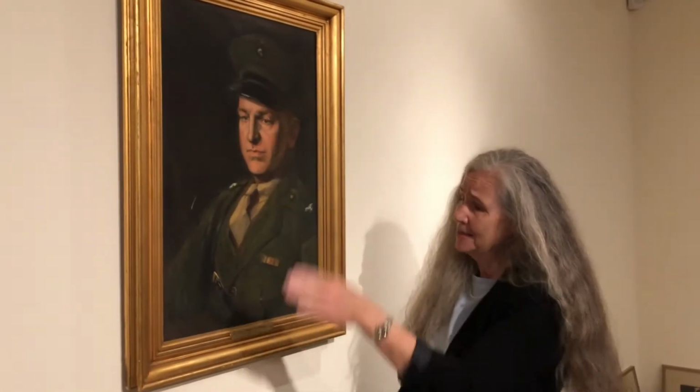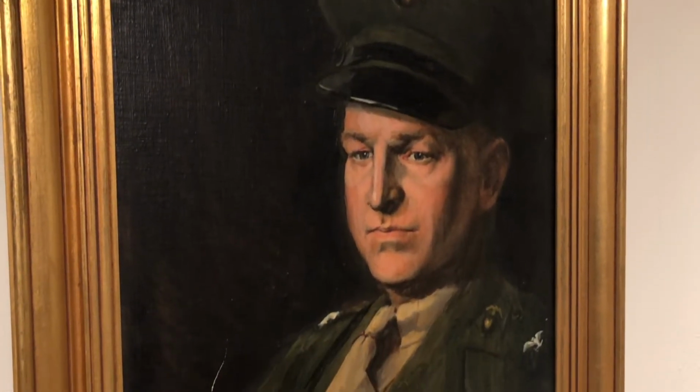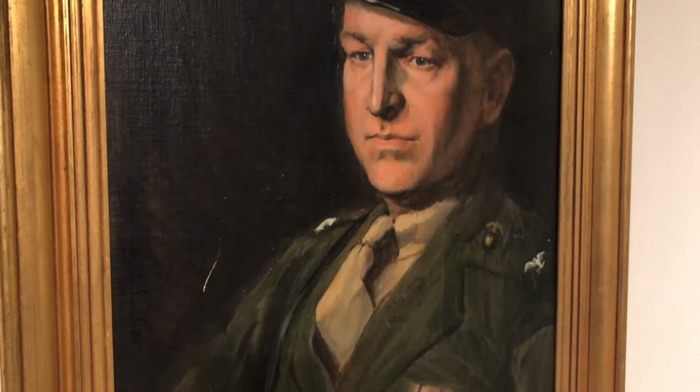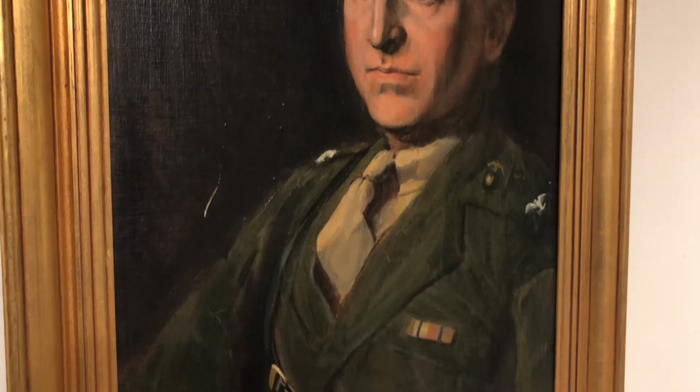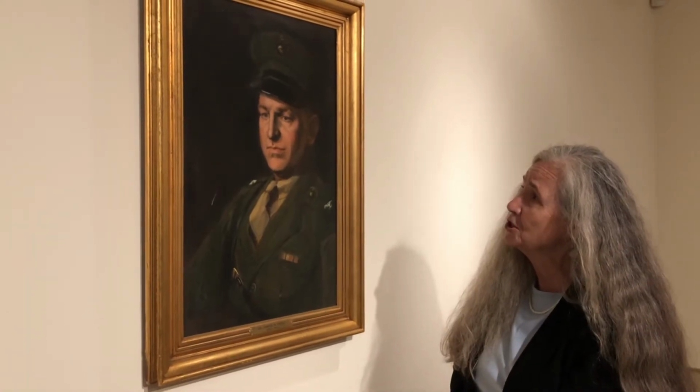The painting is in the original gold frame. His life dates 1896 to 1944. The painting overall is in good shape. There's a scratch here that you can see, unfortunately, but overall the painting is in good shape.